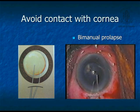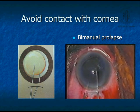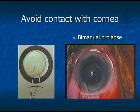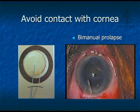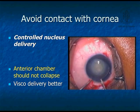I use a visco cannula in my left hand and use it as a fulcrum for the nucleus to be rested upon. And on the right, with the right hand, it will be a Sinski which glides it. And the advantage of taking a visco cannula in your hand is that you keep on pumping visco in between whenever the cornea becomes shallow, when the anterior chamber becomes shallow.